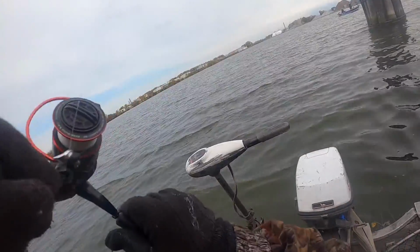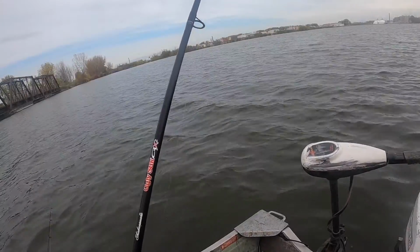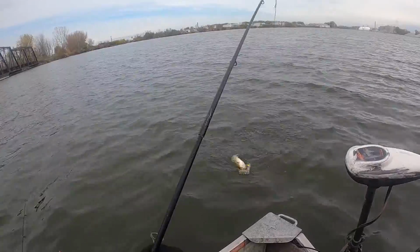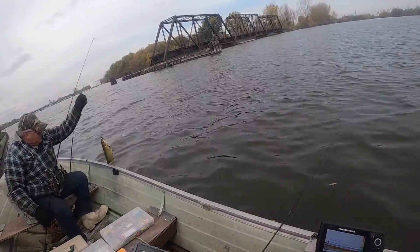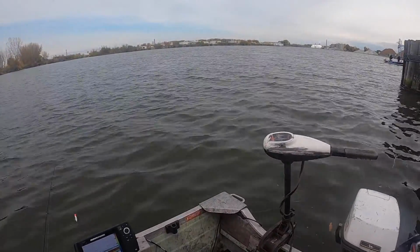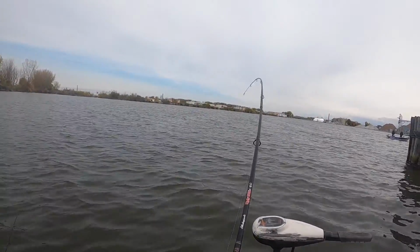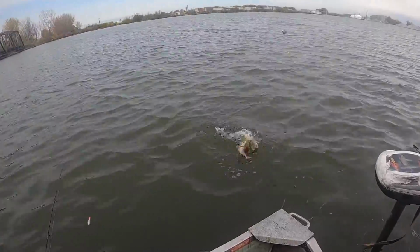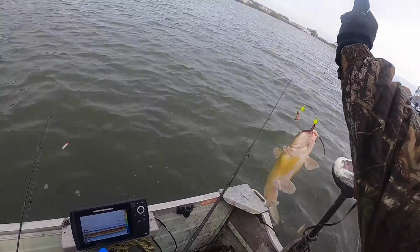Kitty. Another kitty. But if we were to be keeping them, I'm sure we'd have a limit. Oh, yeah. If we would have done this yesterday, we would have had a limit for sure. Back in that line. He's on there. Yeah, he was. I kept reeling and the slack just kept on coming. Nice one. Down here, baby. Look at all that yellow.